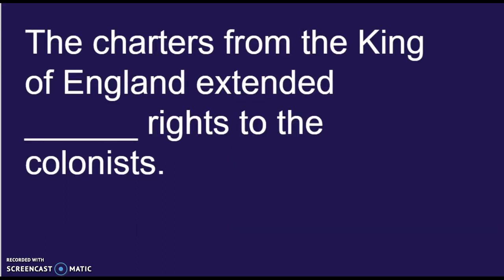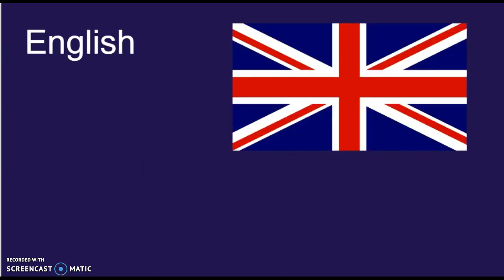The charters from the King of England extended blank rights to the colonists. The answer is English rights. This provided them with the rights that they needed, but it also kept them under the king's control.